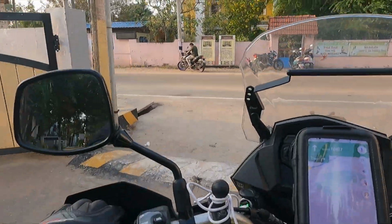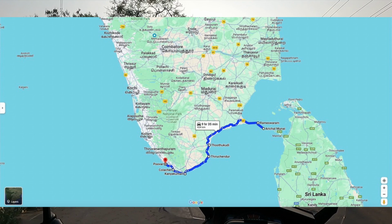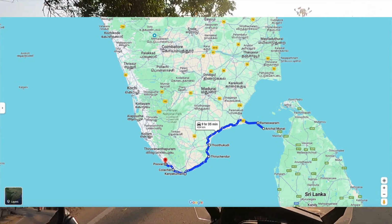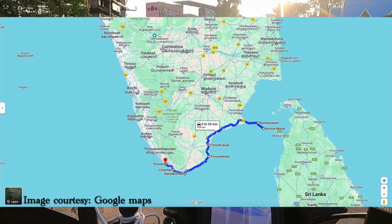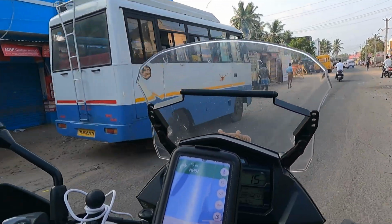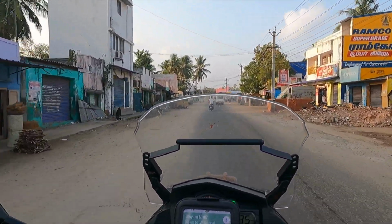Today our plan is to ride first to Dhanushkodi, which is about 22 kilometers away, and get over the Pamban Bridge again, head towards Tuticorin, and then towards the southern tip of India, which is Kanyakumari. Going to be a coastal ride again. Not sure if we'll be able to see the sea, but it's going to be cutting across a lot of villages, a nuclear power plant, all the way up to Kanyakumari. So sit back, relax, and enjoy the ride.